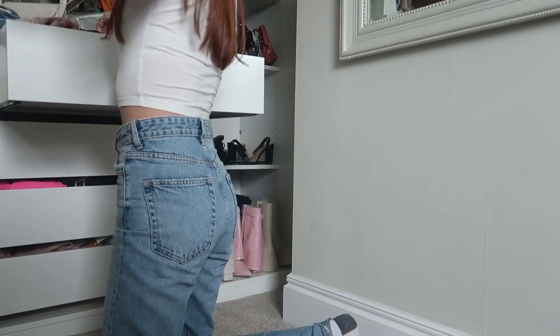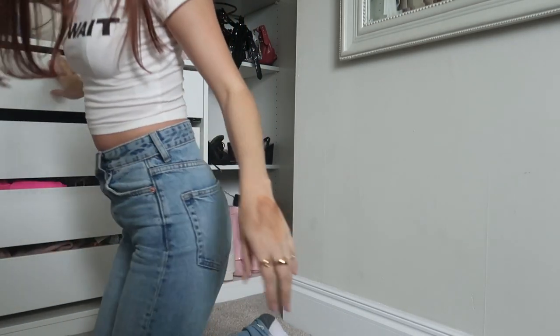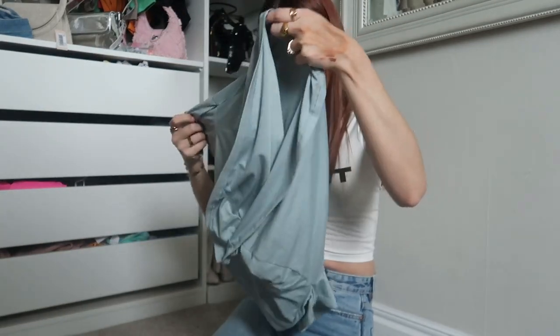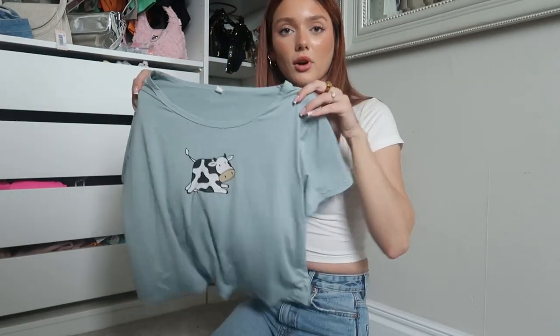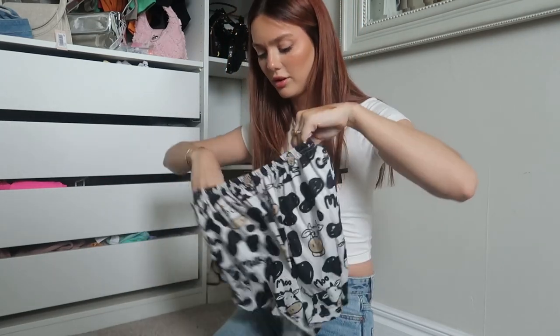I think I'm going to wear my Moo Cow pyjamas. These are like my favourite pyjamas ever. I got these from either Shein or Romwear. I think it was Romwear. They're basically the same brand though. And they've got little cows all over them. So I think I'm going to put these on, have some tea with Dan.